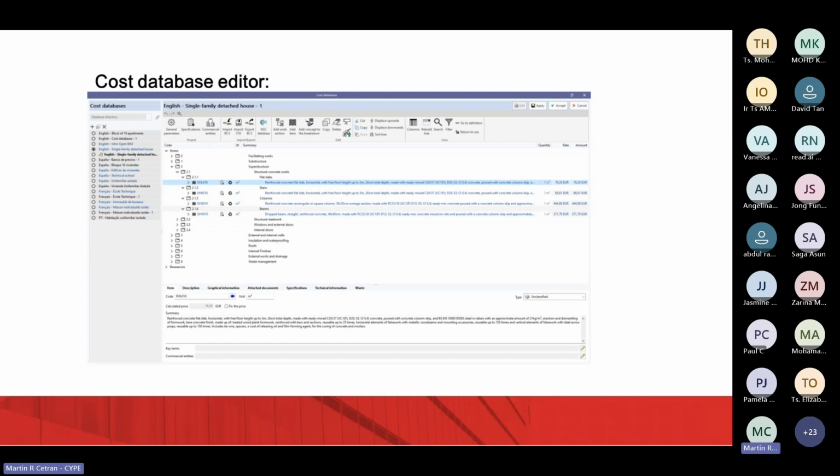And you may also import BC3 files, which is the format that we use in the Open BIM Quantities, from previous works of the Open BIM Quantities itself. Or from manufacturer catalogs, we could have the information of the price per unit, the description, and so on.